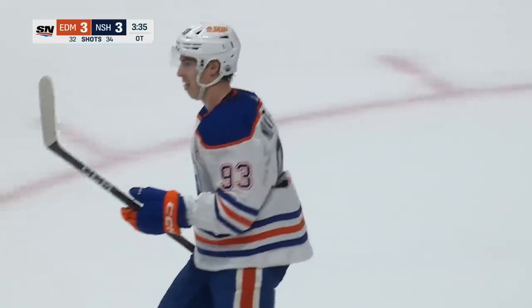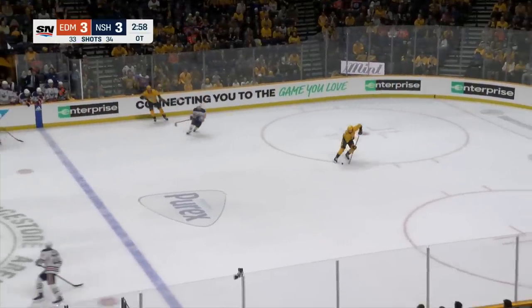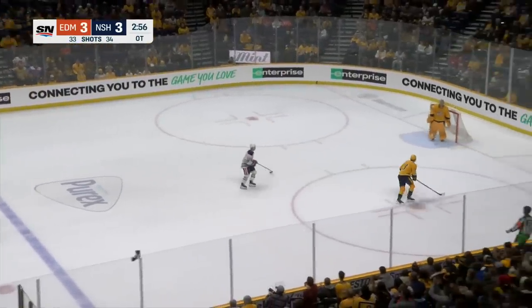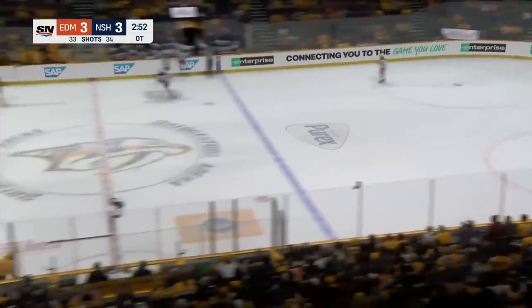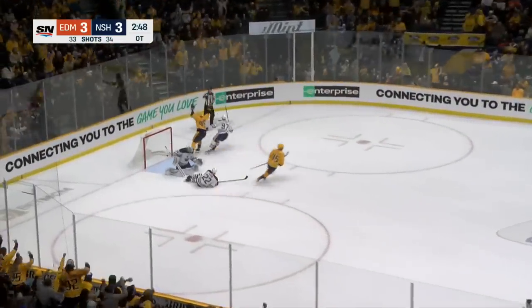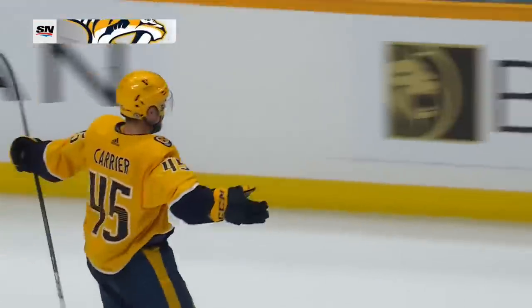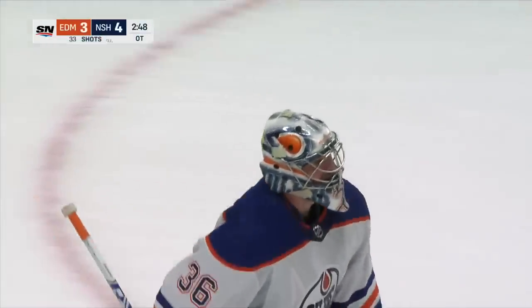And a faceoff will come to his right. Look for Yamamoto, wrapped up and relieved of possession. Niederreiter kicks it back, and now it's Glass. Yamamoto and Nugent-Hopkins want to come off. Here's Alex Carrier, 2-on-1, he shoots and scores! Nashville prevails 4-3 in overtime.